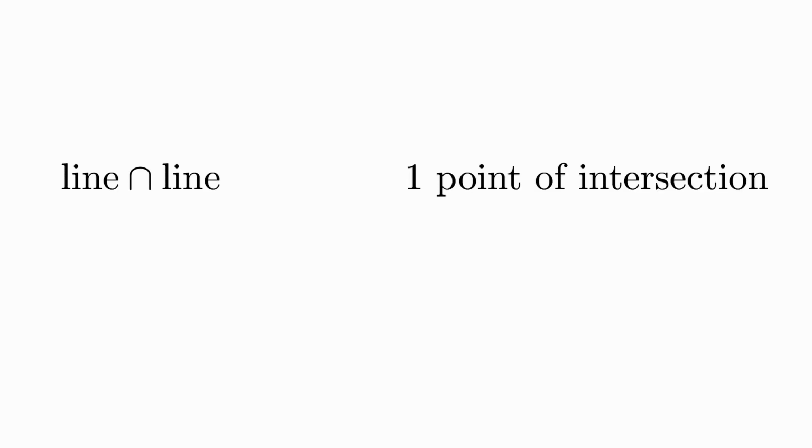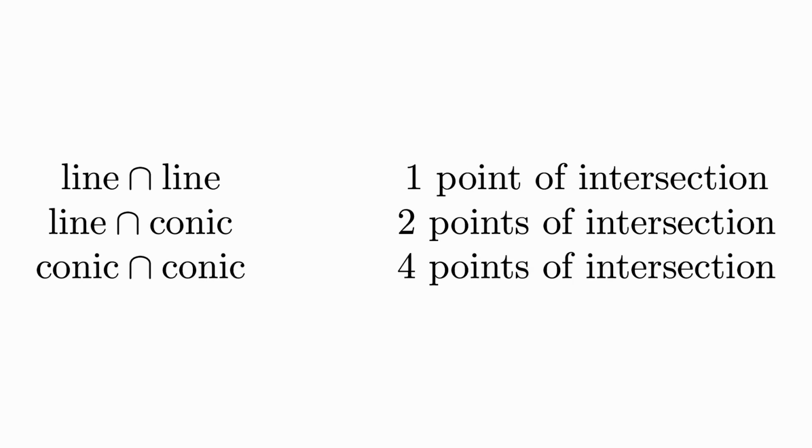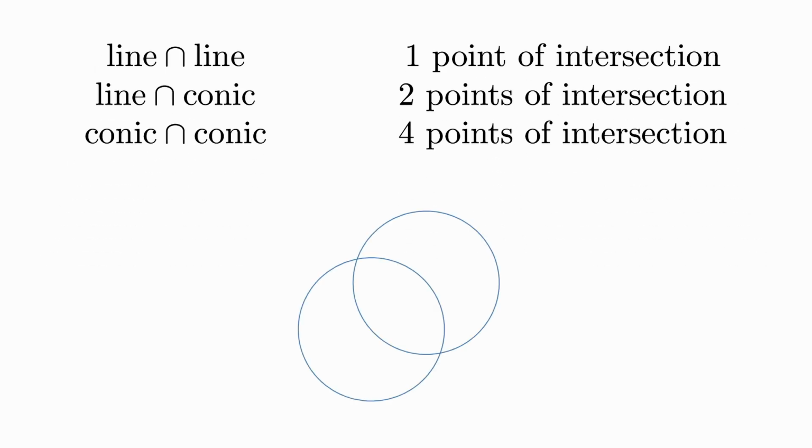Well, let's try this. How many points do you expect to see when intersecting 2 lines? 1. Line intersects conic? 2, or 0, but I guess you'll just point me to complex points. I will. Ellipse intersect ellipse? 4, I guess? Isn't it supposed to be the product of the degrees? That's right. So why doesn't it work for circles? According to Bezout's theorem, 2 circles should intersect in 4 points, but visibly they intersect in 2. So you're telling me there are 2 more. And they are 1, plus or minus i, 0, which are points that lie on those 2 circles and on all others as well.